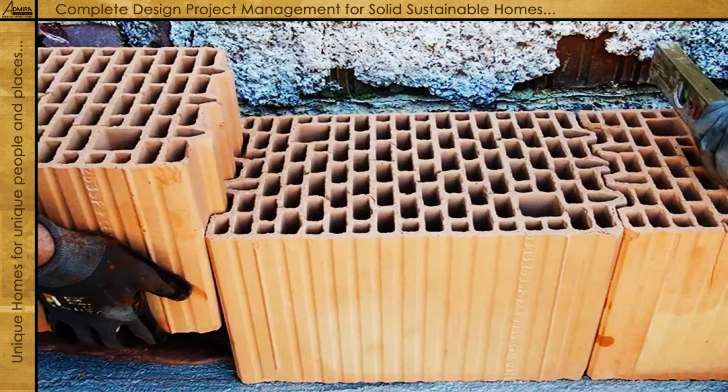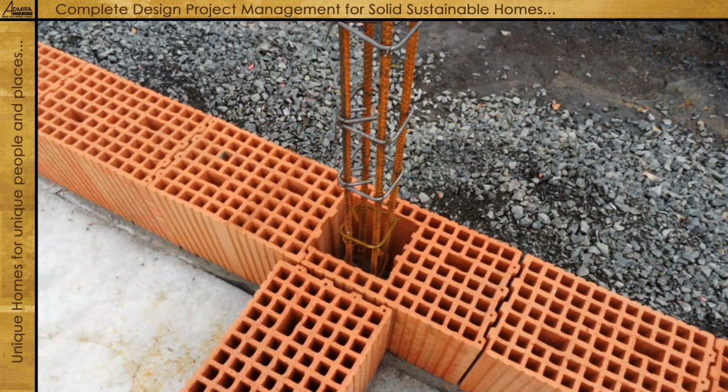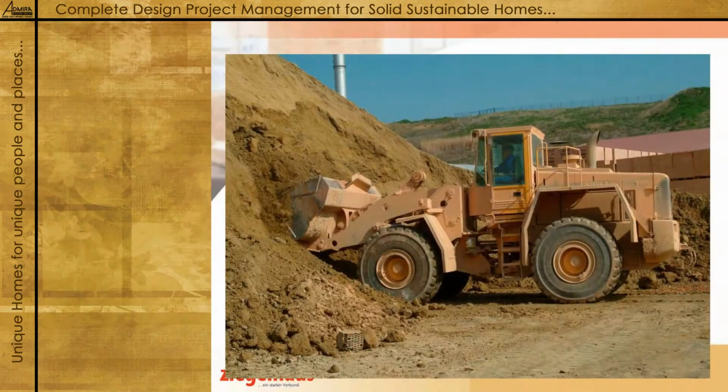But getting back to the block, the Ziegel just means clay block. So there's like 12 companies around the planet that make this block, different profiles, but more or less the same system. You'll notice the blocks don't have mortar. And that's very interesting. The company here, Zhuo, has been around for 150 odd years. They're still digging the clay out of the same hole in the ground they were doing back then.